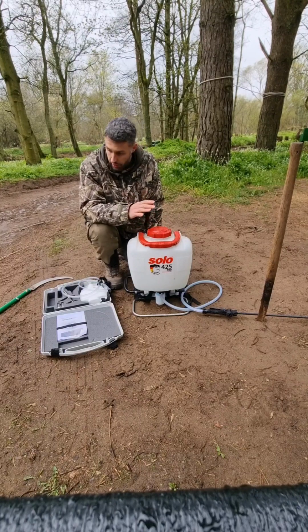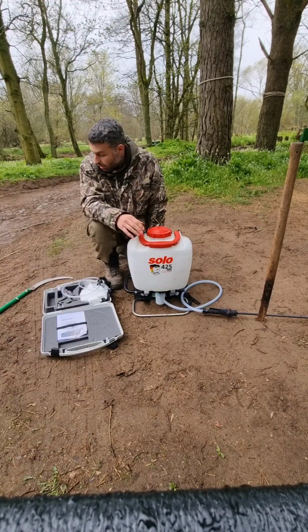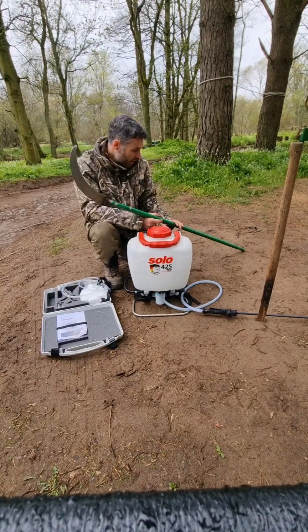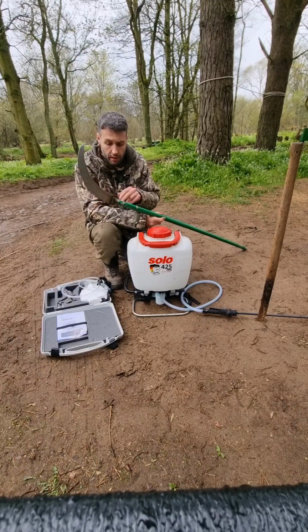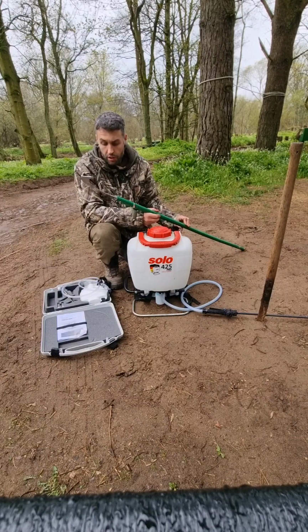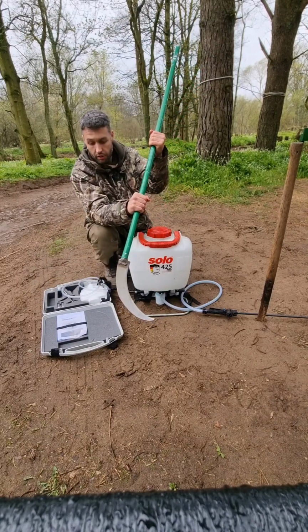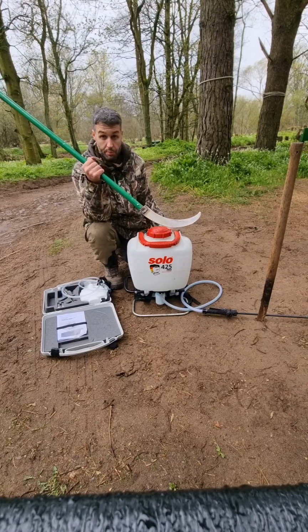So the 2 tools that I tend to use most in treating and controlling giant hogweed are the 2 bladed tools here. This is a tool which I had custom made up. I had this blade custom made up by a local blacksmith, and I just attached it to an aluminium pole here. And this is a really good tool. What you can do with this is you can get this into the ground underneath the root of the hogweed, and you can cut the root deep underground.